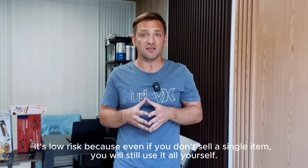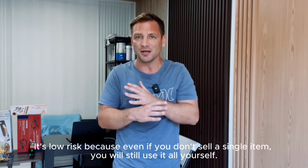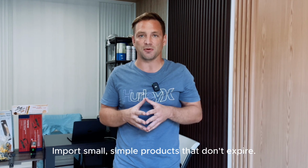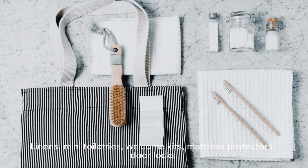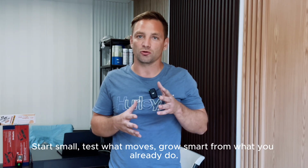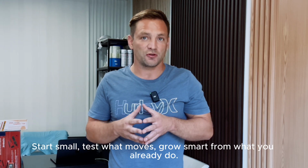It's low risk because even if you don't sell a single item, you'll still use it all yourself. Import small, simple products that don't expire. Linens, mini toiletries, welcome kits, mattress protectors, door locks. Start small, test what moves, grow smart from what you already do.